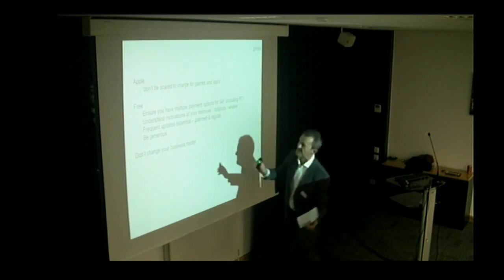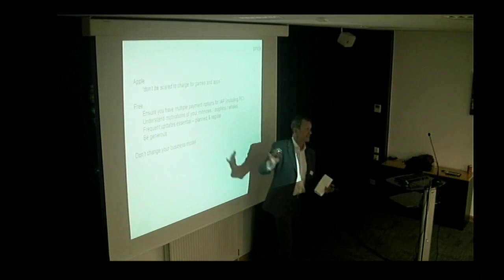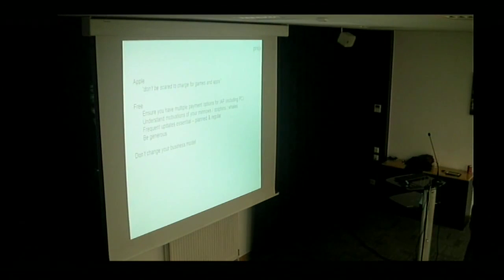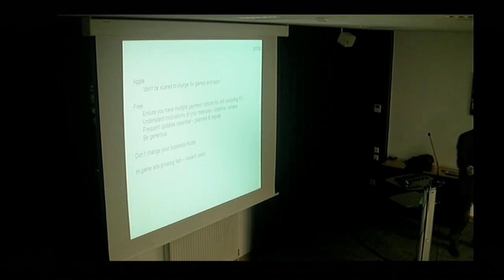Never, ever, ever go from free to paid, for two reasons. One, all those people that have downloaded your game are going to be mightily annoyed. The people that are waiting to download your game are going to be mightily annoyed. Also, your game model doesn't work, because you're still charging people for the gems, and that's another reason for people to get annoyed with you. In-game ads are growing faster, be subtle with them, don't do them as banners.